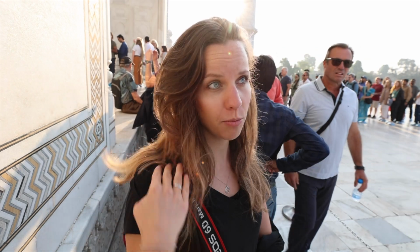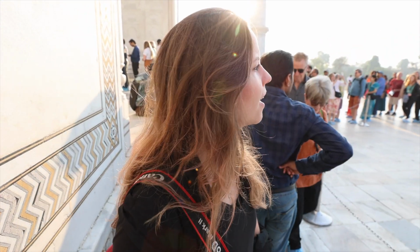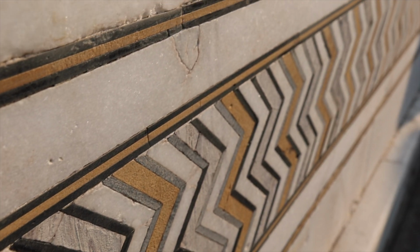Okay, we are currently in line waiting to go inside the mausoleum. You have to pay extra if you want to go in. It's just $2, but still. And you have to take off your shoes or wear a shoe cover, which is also a really nice option. Inside, probably it's not allowed to film, at least what's standing there. Let's see about that.